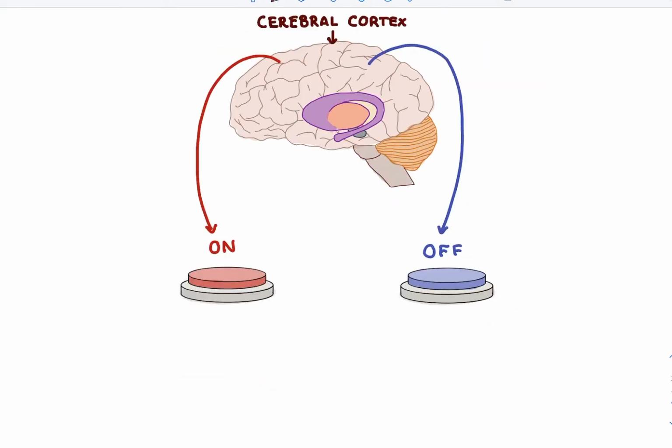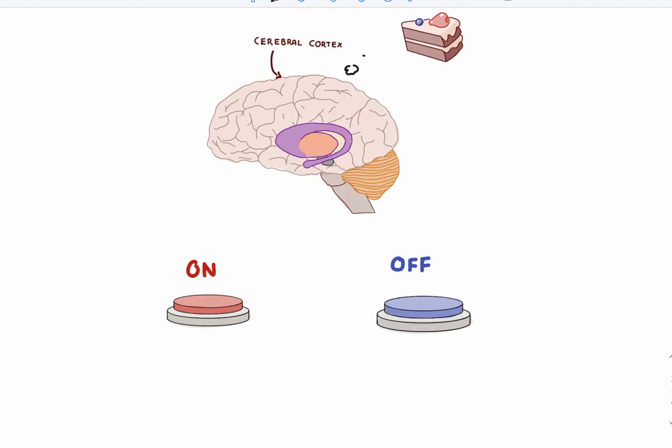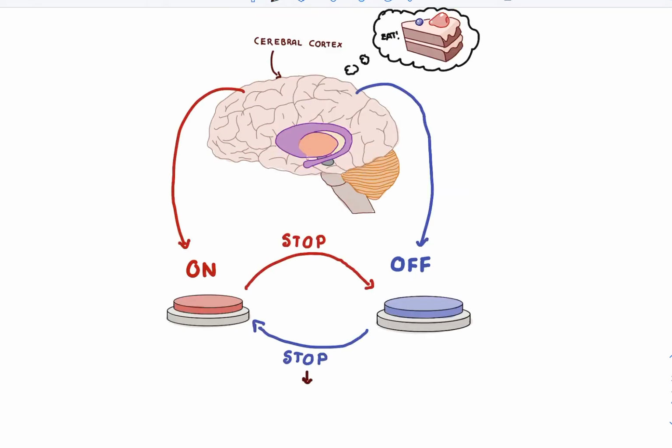Both on and off switches will be stimulated at the same time because your cerebral cortex is connected to both of them, and they cancel each other out. The thought of eating the cake occurred, but because both switches cancel each other out, no final signal is generated to initiate the action of eating the cake. That is how one might resist eating junk food, or so I'm told. I've never actually done so.